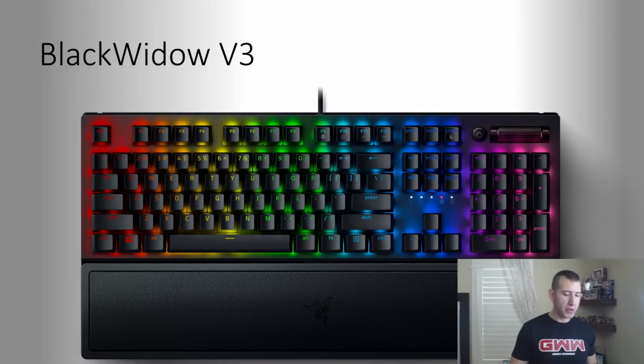Okay, the keyboard that was making all the clicky sounds is not right here. No, this isn't it. Okay, so this is the BlackWidow version 3. I have something else to show you in a moment. I haven't got my hands on this. I know I keep saying that, but how do I keep up with all this stuff? How do you keep up with all this stuff? It's impossible. And this is sort of my point.